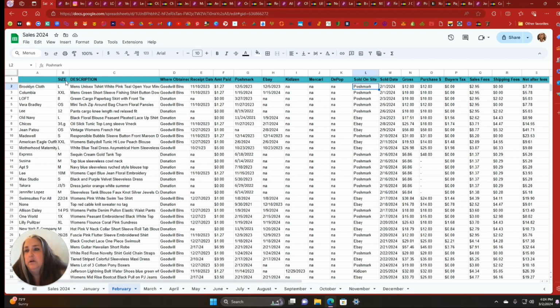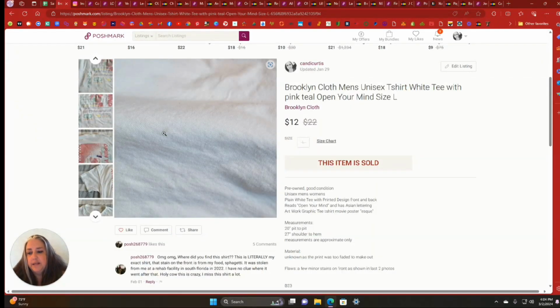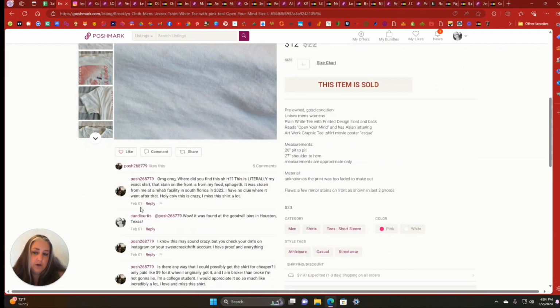And then on Poshmark, what's funny is I got this comment on February 1st from this person that basically was like, "OMG, OMG, where did you find this shirt? This is literally my exact shirt. The stain on the front is from my food, spaghetti. It was stolen from me at a rehab facility in South Florida in 2022. I had no clue where it went after that. Holy cow, this is crazy. I miss this shirt a lot." I just thought that was really interesting.